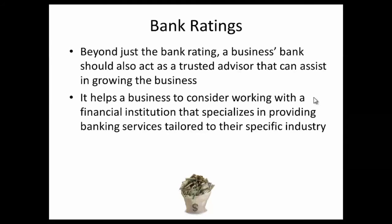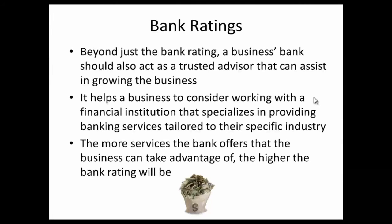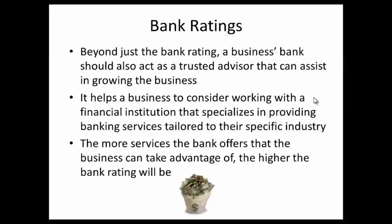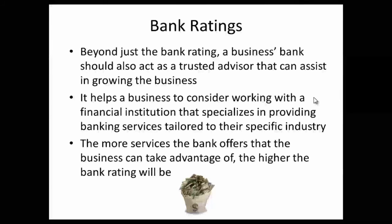Okay, so beyond just the bank rating, a business bank should also act as a trusted advisor that can assist in the growth. It helps a business to consider working with a financial institution that specializes in providing banking services tailored to their specific industry. The more services the bank offers that the business can take advantage of, the higher the bank rating is going to be, right? I mean, that's what we just talked about. We just talked about all these things that can raise your bank rating, and all of them have one thing in common. A bank that offers services and accounts that you're going to benefit from probably has all those.